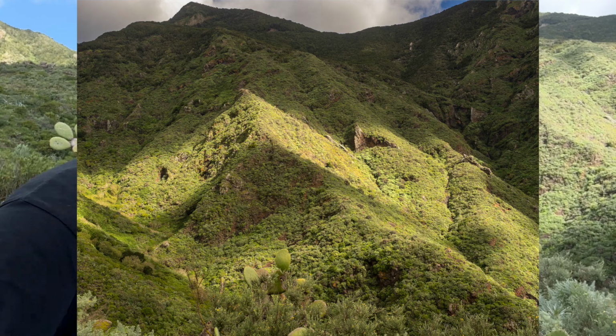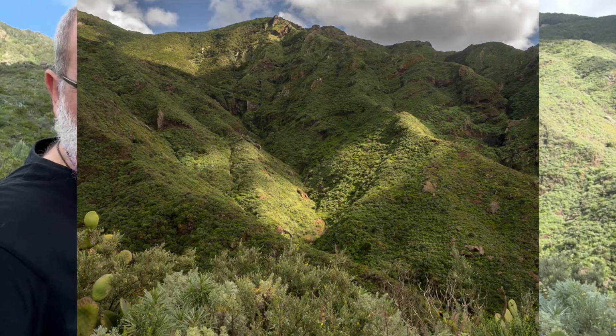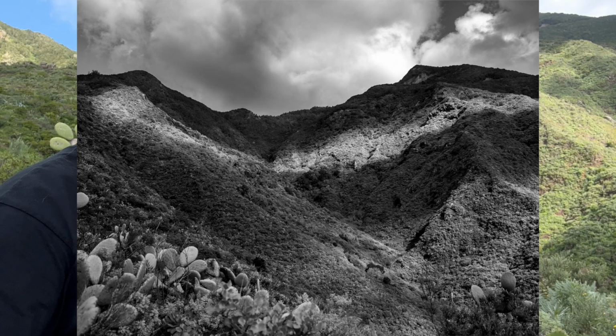So I've got shadow that I can get back, and I've got highlights that are not a hole, there is actually texture, okay? So this is what's important. If I see that my camera cannot do it, then I've got no other solution but a graduated filter, maybe for the sky, but as you see, it's not flat, so it's going to be hard to do it properly, or make two or three pictures and then stack them.